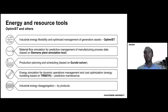Okay, thank you for the presentation of the digital twin platform and how it's made. Now let's focus on a specific application integrated within the platform. The Optimist application is not the only application integrated within the platform, but it is the more mature one. So we will focus on this specific application.